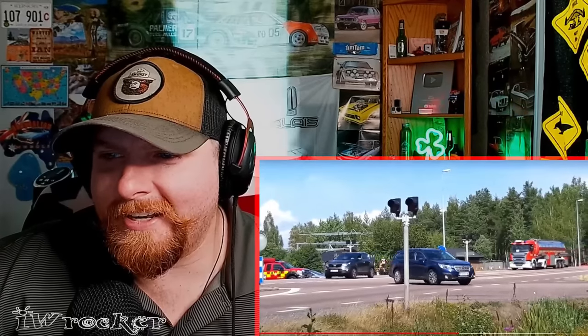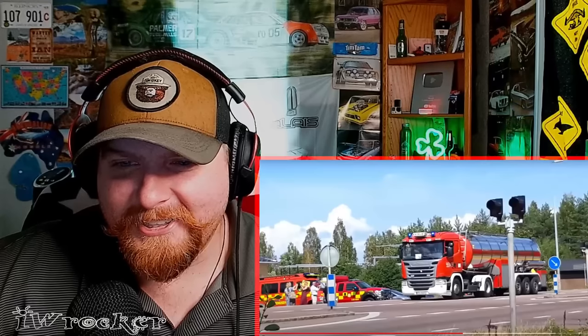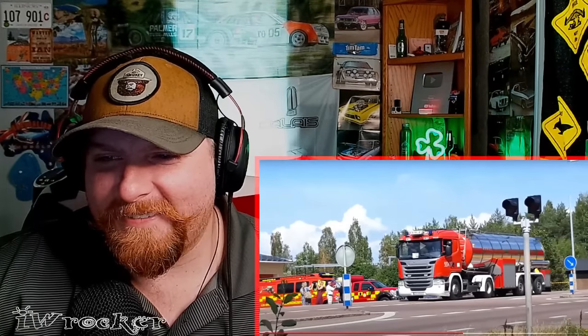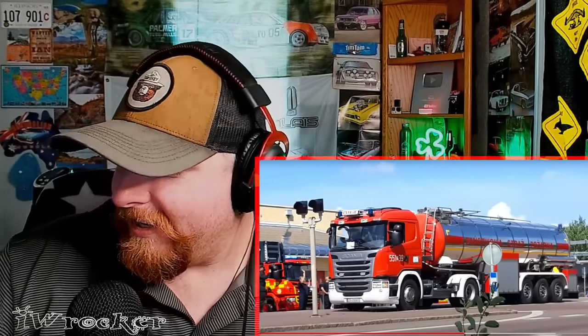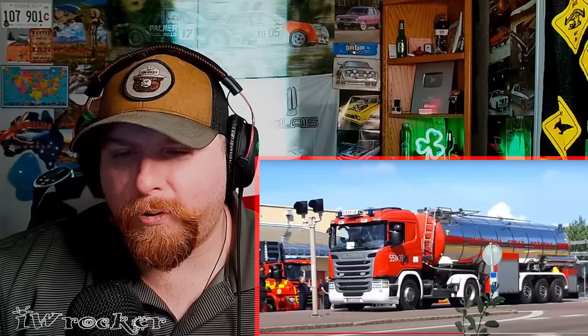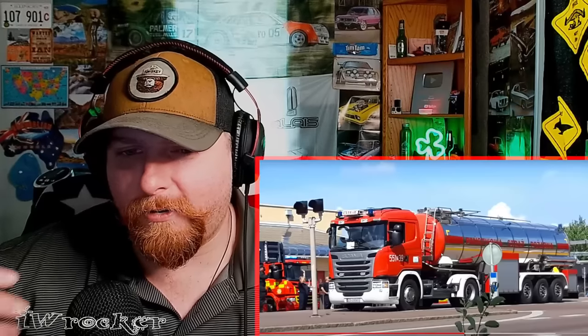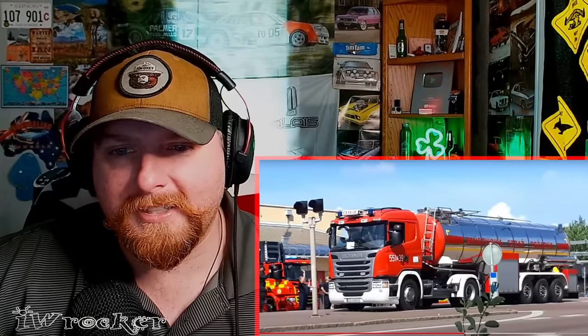Look at this Scania. Whoa, first Scania I've seen from the Polish fleet. Dude, how awesome is that? Oh my God. So interesting, all the different vehicles. You know, the last video I saw from Poland helping out, in that case it was Greece. Again, I noted how awesome the variety was, right? And of course, for an excellent cause.